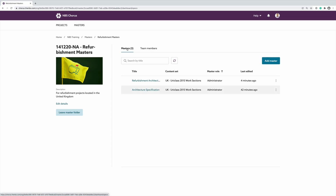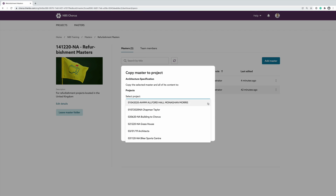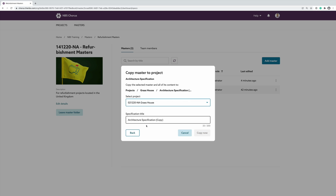If I come back to my master specifications here, I've got two specifications. I've got my refurbishment architecture spec, which we just brought in, and I've got my architecture specification that I created before. If I want to copy this whole specification into a project, it's the same process as what we've just done to bring a spec from a project into the master. Again, we just click on the three dots to the right of the specification, select copy to, and this time, instead of selecting masters, we select projects. Then we can select the project that we want to copy this spec into. And I want to copy it into this Grass House. So I select that.